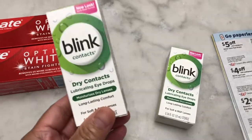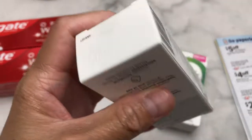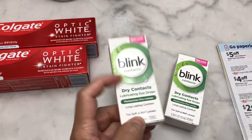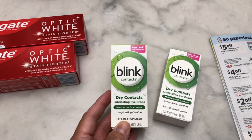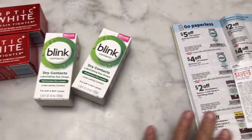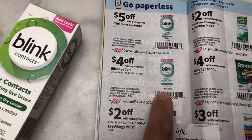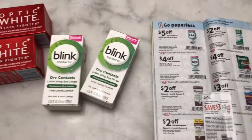And then the Blink contact, this is the dry contacts, and you can see the expiration of this. It's priced at $8.49 and there is a $4 coupon for Blink. There is a digital one and also one in their booklet. So this is the $4 off in the Walgreens booklet. I used this one, and the other one is for Blink Clear Eye Drop.